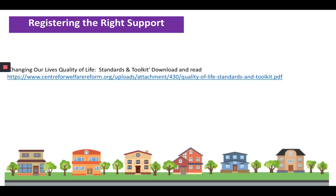The values that underpin all of this are about choice, promotion, independence and inclusion. If you start your company, your supported living scheme, your business, even the recruitment of your workers, with those standards and values in mind, then you are off to a very good start.